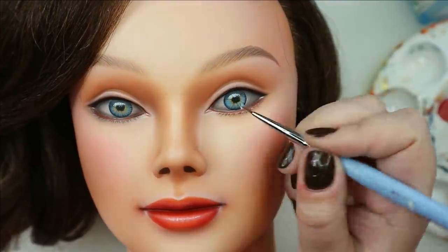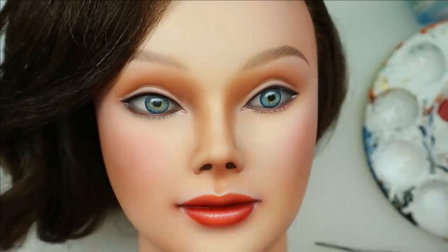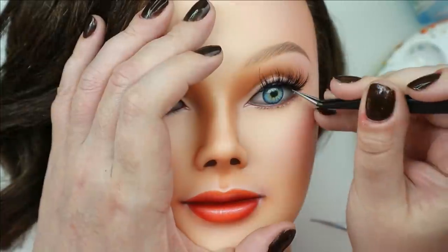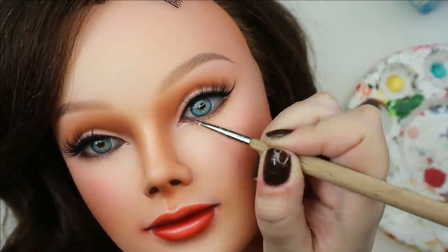So now let's give her false lashes and also apply glossy varnish to her eyes and lips. And this time I'm using real human size falsies because her eyes are just way too big for my regular tiny doll lashes.